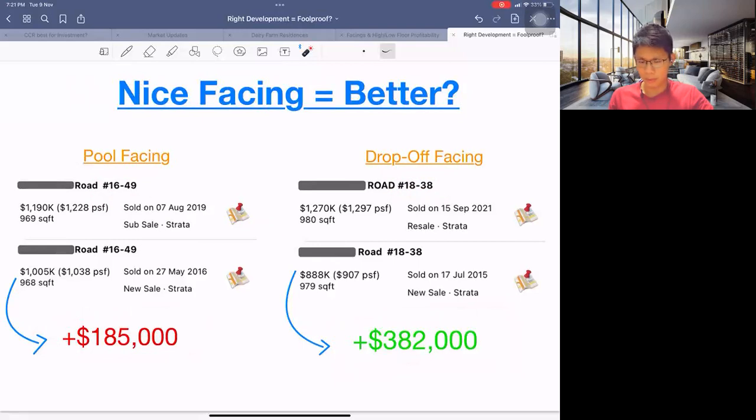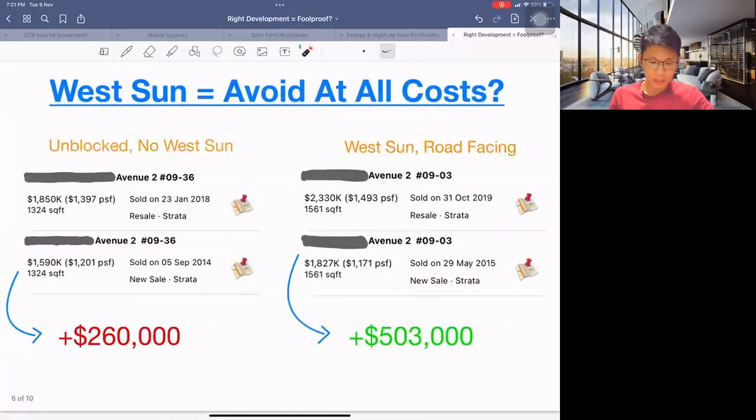You might be thinking, what must the other buyer think? What is the other buyer thinking? Why pay so much? Oh, one more thing. Everyone, you hear the comment, oh, avoid West Sun. Do not buy a West Sun unit because it's no good here and there. But sometimes if you know how to look at the numbers, if you know how to look at the chart, then you realize that maybe sometimes it may be good to explore such options.